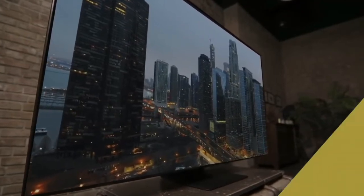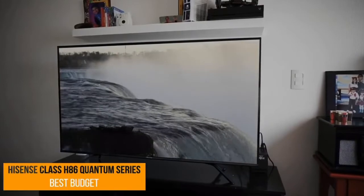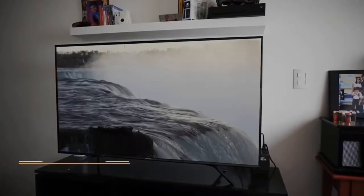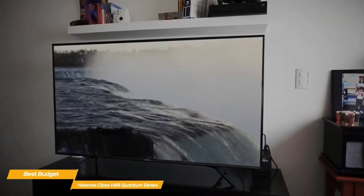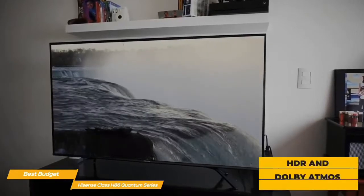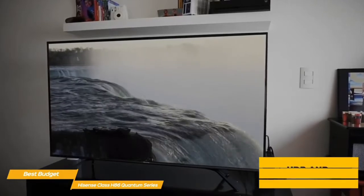Last but not least, the Hisense Class H8G Quantum Series ULED Smart TV, our pick for best budget gaming TV. The Hisense Class H8G Quantum Series ULED Smart TV is a good budget option that does a lot for the price. You'll enjoy a bright, colorful display that's great for gaming, with support for HDR and Dolby Atmos, as well as good response time and low input lag.